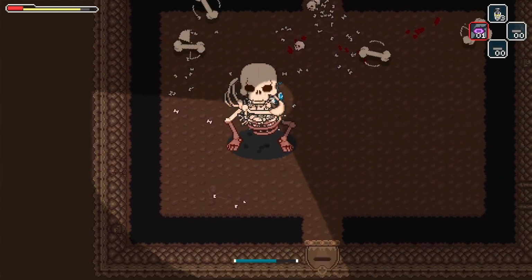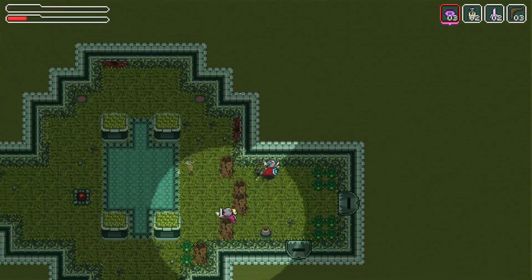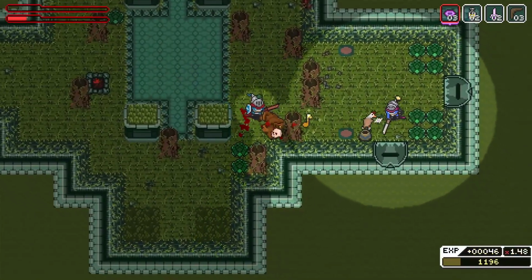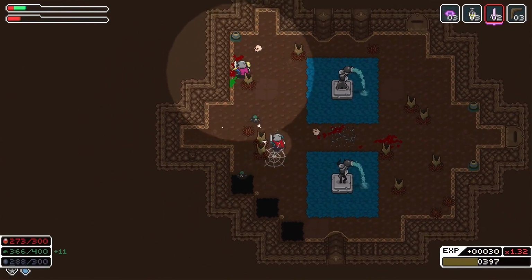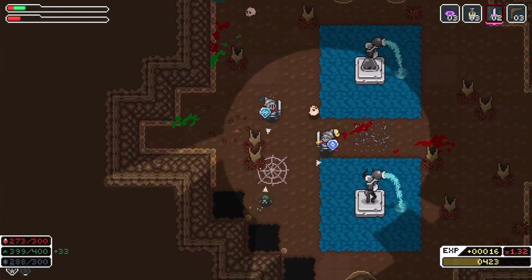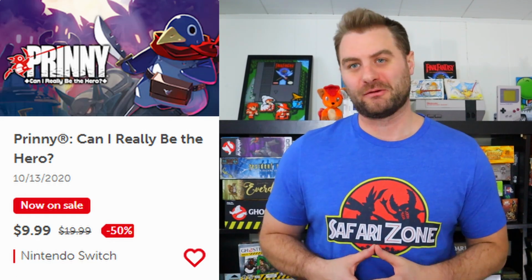clear out the dungeons. Now on top of that, you get a bunch of items that you'll be able to power up throughout the game, but you're limited by a set amount of weight that you can carry. But as you progress through the game, you'll be able to level up these items and eventually reduce their weight to 0, giving yourself sort of a permanent power-up boost. And so the gameplay is a lot of fun. If you like unique dungeon crawlers, roguelike elements, and addicting gameplay, I think you'll enjoy this game and it'd be worth checking out. Alright, the next game on today's list is Prinny, Can I Really Be the Hero?